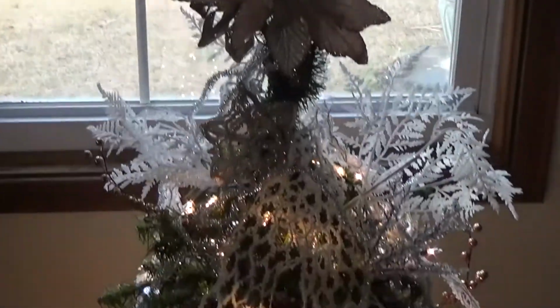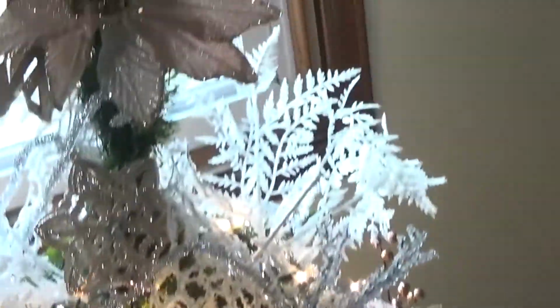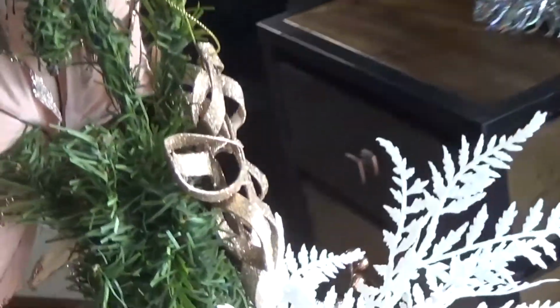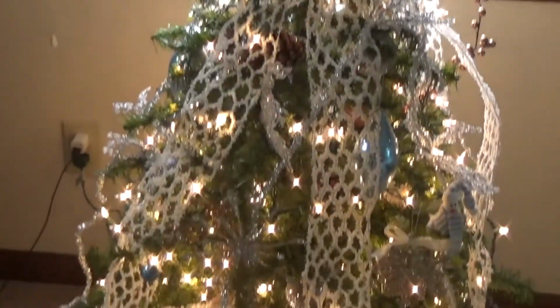Look like after it's been fully decorated. This is a fully decorated tree. The top of my headboard, what it looks like now.